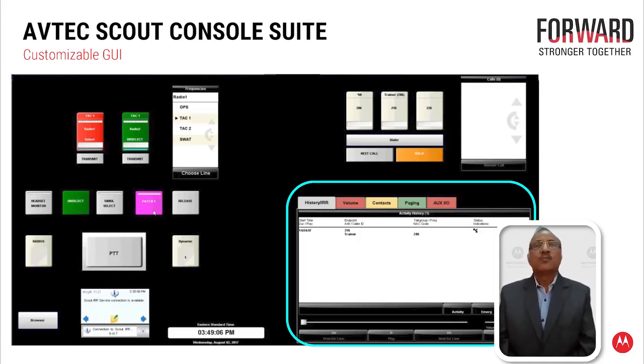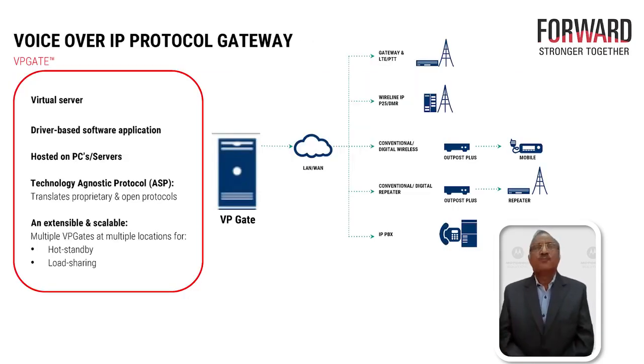user. Now the next important thing is your Scout system, that is called VP Gate. VP Gate is a system manager, which is the virtual server of this dispatch solution. VP Gate functions include configurations, admin operations, and data management. So all these things are being done through this VP Gate.